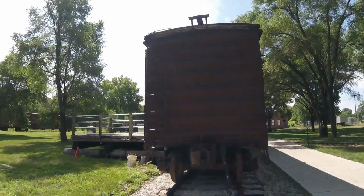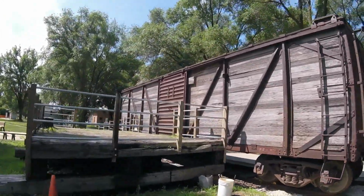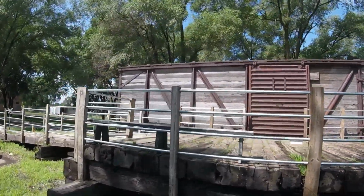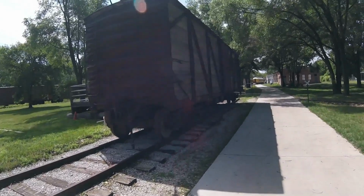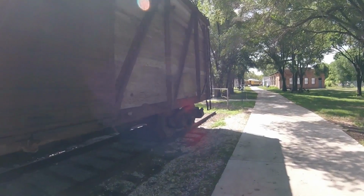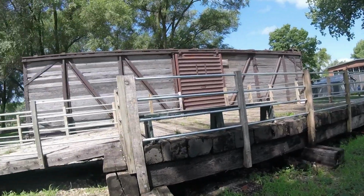hauled many years ago. It was later retired and it then belonged to a gentleman named Keith Olson in Atlantic, Iowa. In 2021, he then donated the car to the Sioux City Railroad Museum in Sioux City, Iowa, and it was then moved to the museum by Meyer Towing. Today, it is on display here at the Siouxland Historical Railroad Association in Sioux City, Iowa, where it can be seen on display today.